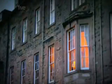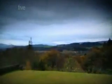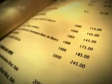Kinnaird, a hotel and sporting estate in Perthshire, Scotland. Once called the quietest place in the world, it's the kind of hotel where they describe the wine list as considered. Rooms are around £400 a night, but then you do get a very special level of service.